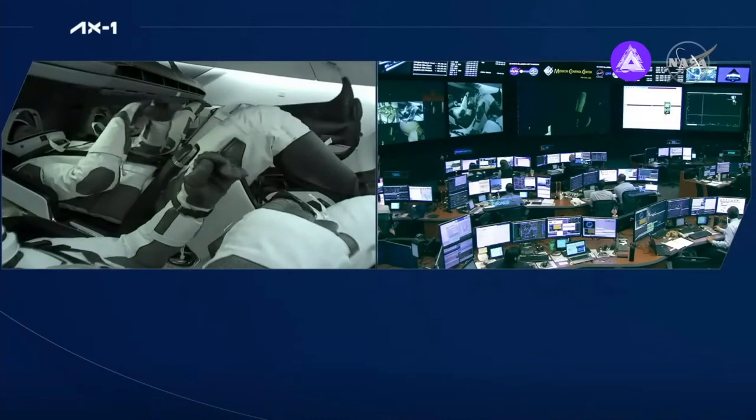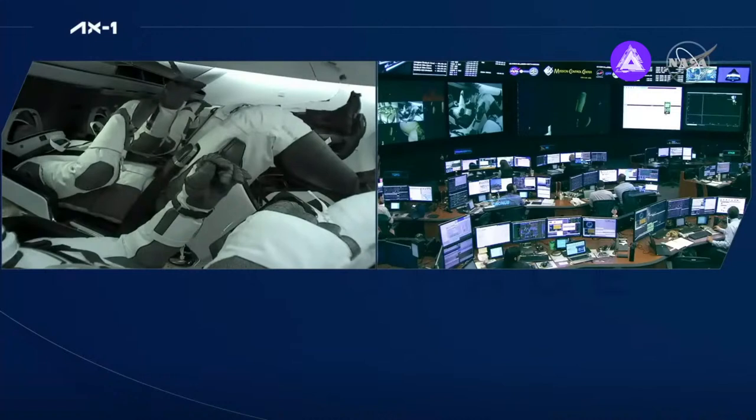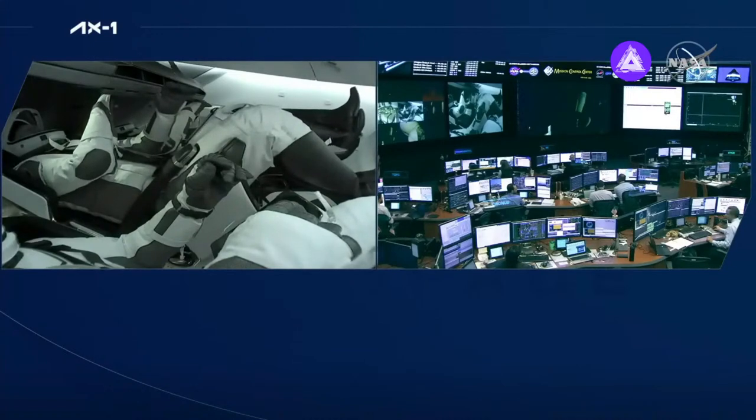We have about 8 minutes until the AX-1 undocking procedure begins. And then about 5 minutes after that, you'll be able to see the difference when they start departing from the International Space Station.